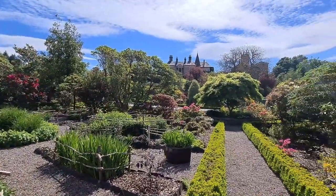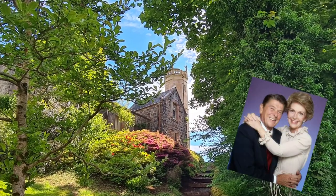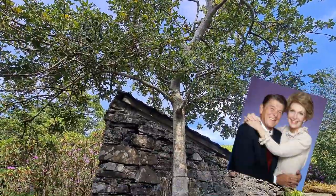In the 1980s, the castle hosted an unnamed US president. My personal guess is it might have been Ronald and Nancy, since his great-great-grandparents hailed from the Argyll area.